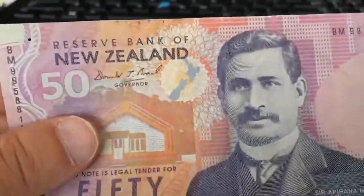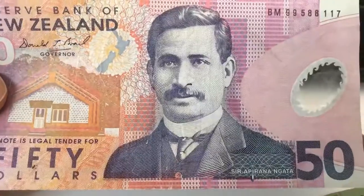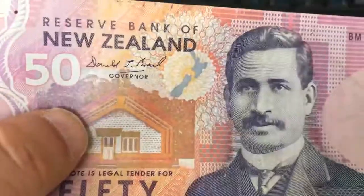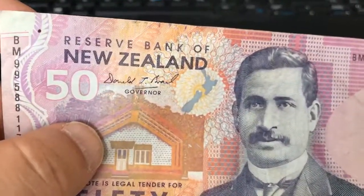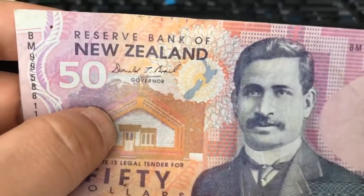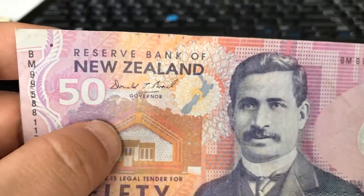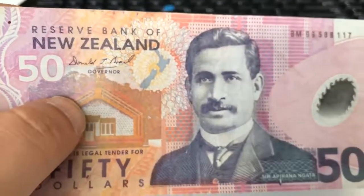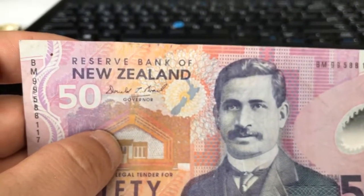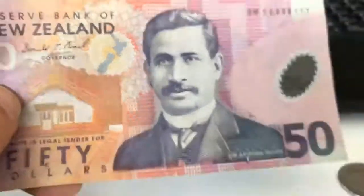The 50 bill right here. That's cool looking. That dude there is Sir Apirana Ngata. That dude was a prominent New Zealand politician and lawyer. Wow, politicians get on the dollar bills over here too. He has been described as the foremost Maori politician, Maori means people of New Zealand, to have ever served in Parliament, and is also known for his work in promoting and protecting Maori culture. Okay, that's why he's on it, because he's a culture and language dude.